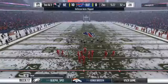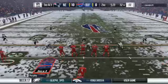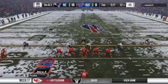And on 3rd and 3, they decided to go with a dime package. Yeah. 6 DBs. Yeah, you're right. They've got 6 out there.